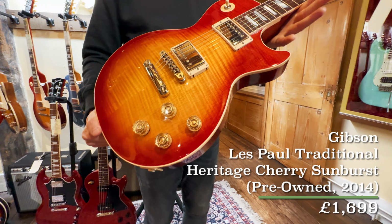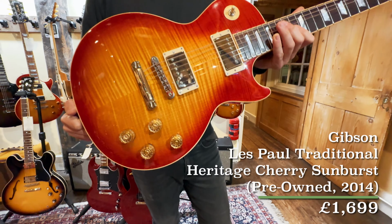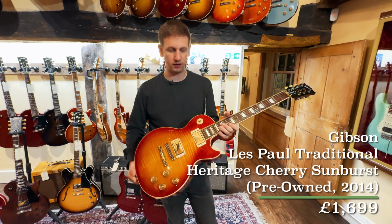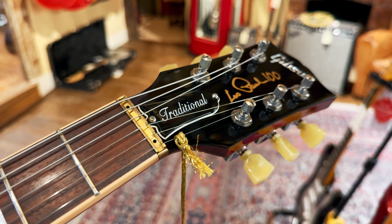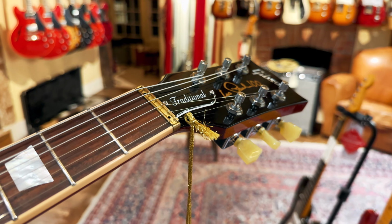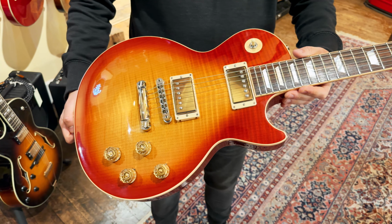Now, these are a little bit infamous, these guitars, the 2015 spec ones. It's got a lot of changes compared to a standard Les Paul. So, big, chunky, wide neck. It's got this special adjustable brass nut on there. The original Gibson robot tuners have been kept on here.